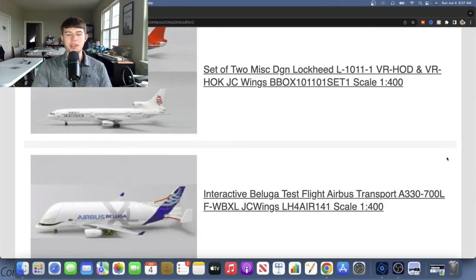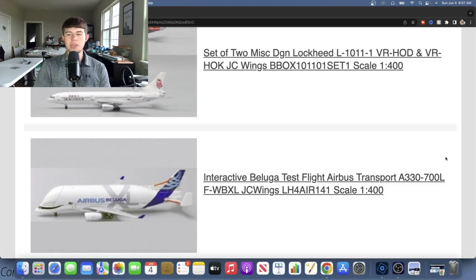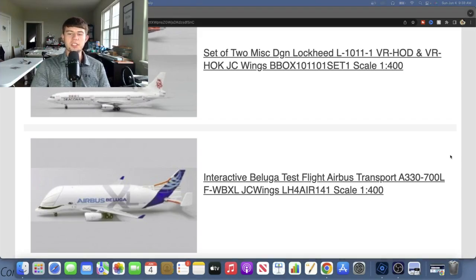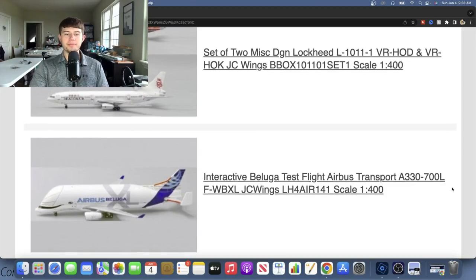And here we go with the interactive. Oh my gosh, can't talk. Beluga Test Flight Airbus Transport Airbus A330-700 Lima variant. Very interesting. Foxtrot Whiskey Bravo X-Ray Lima. Very cool aircraft right there. It looks really good in all various aspects. Apologies about the sneezes, everybody, but nevertheless, really good looking aircraft. Always have wanted to pick up a Beluga, so who knows, maybe this will be the one at some point. But trying to pick up some more JC Wings aircraft, that's just kind of challenging. They're pretty well carried through US retailers, but still not ideal. So, understandably so. So glad to see this aircraft right here, and it's a really good opportunity.